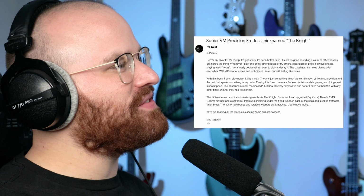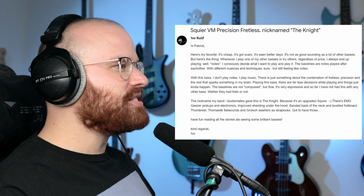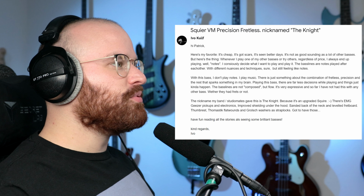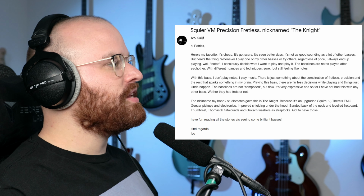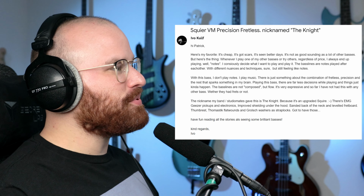I love that. I absolutely love that. There's just something about the combination of fretless, precision, and the rest that sparks something in my brain. Playing this bass, there are far fewer decisions while playing and things just kind of happen. The bass lines are not composed, but flow. It's very expressive, and so far, I've not had this with any other bass, whether they had frets or not.